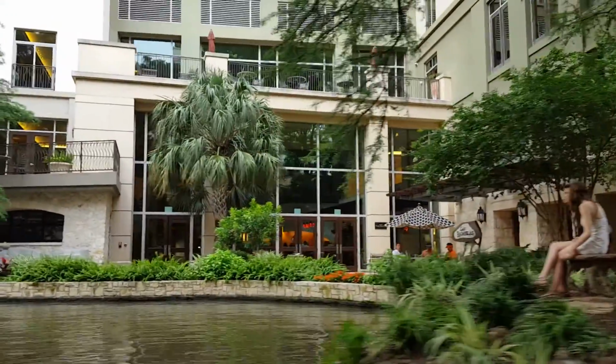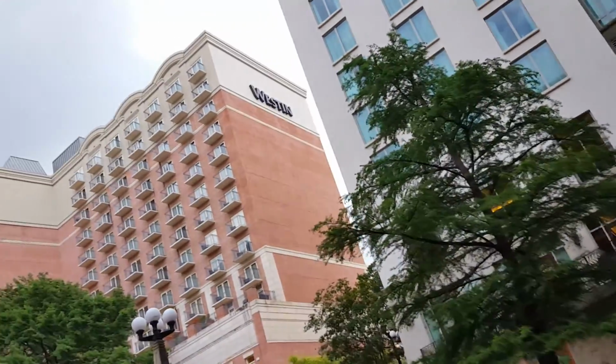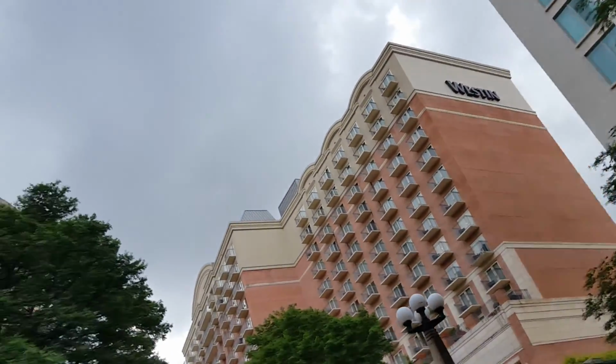Also on my right was Mathis Lewis's grist mill. It is now the first floor of the Hotel Contessa. So if you look to my right, the building doesn't really match. The bottom level was built back in the 1880s. The rest of this hotel was built in the 1990s.